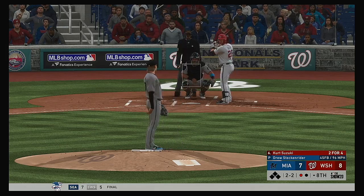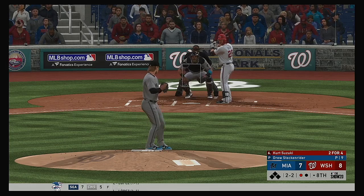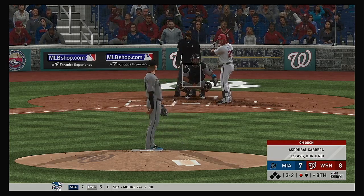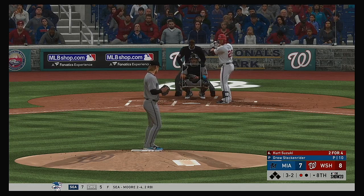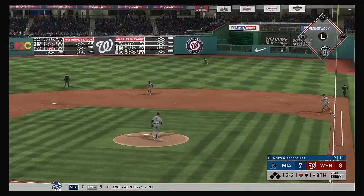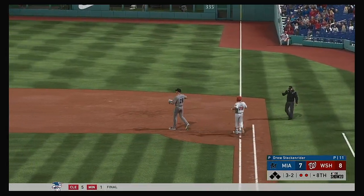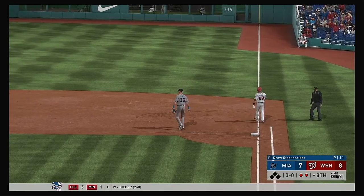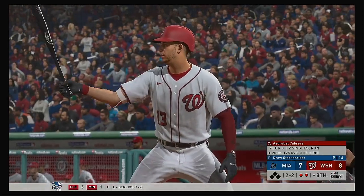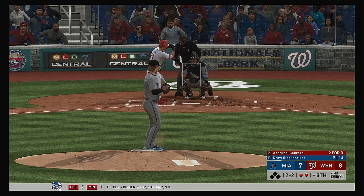An even 2-2 count to the Nationals catcher. And he lays off, so it's full now. 3-2. Waiting on deck is Drupal Cabrera. Reaches out for one and hits it on the ground to second. On to first, and Suzuki's retired. 2 away. Here now is Drupal Cabrera. 2 out, nobody on.